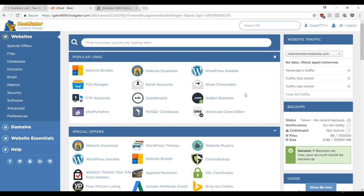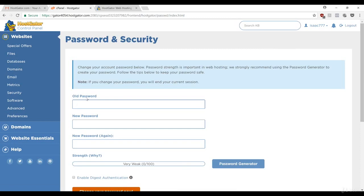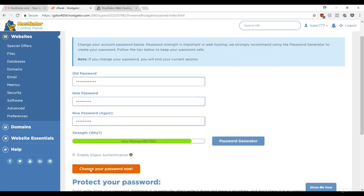Let's go through one of the most important things, I think, which is changing our password, because you really don't want to have to go back to your emails every time just for that crazy password. Go to here, and you'll see a section that says password and security. Like on GoDaddy, you're going to have your old password. Hit copy, make sure you've got it, and paste it in. Now you just simply make up your own. I'm hoping that by now you realize it's smart to use the same one you probably used for GoDaddy and use everywhere. Put it in, and hit change your password now.